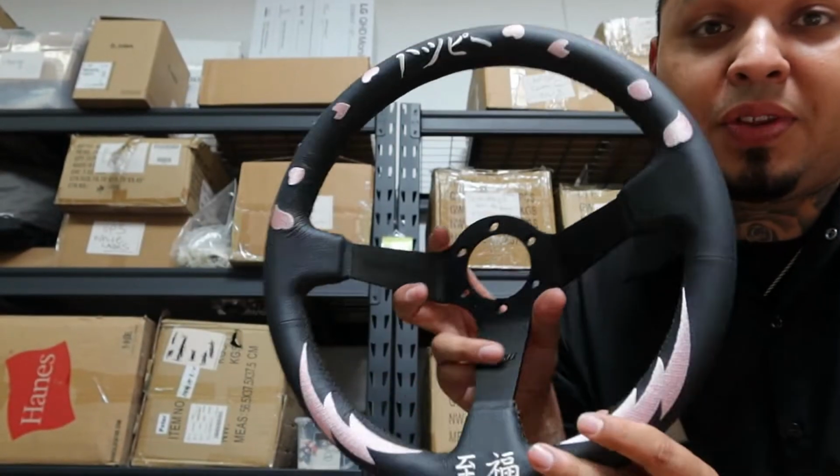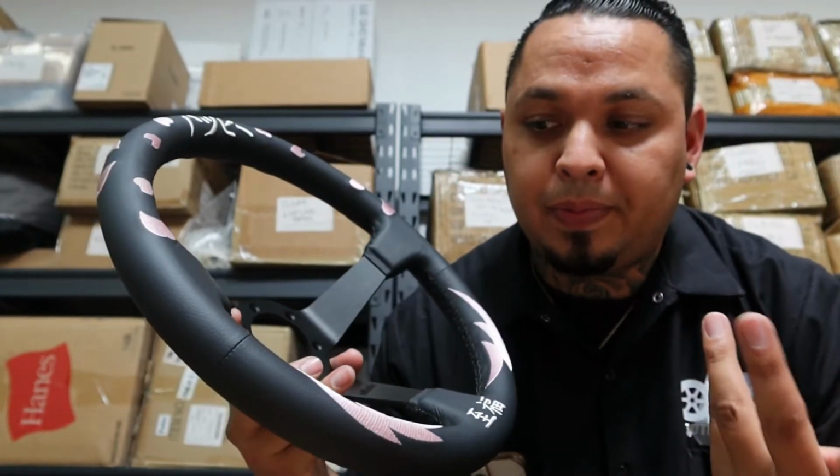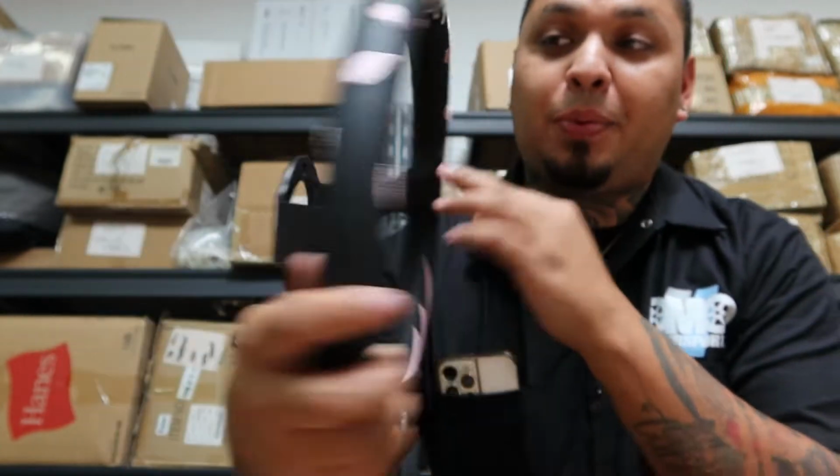Alright guys, so there's only so much I can really show you guys here with the background of where I'm at, but I kind of want to show you guys and introduce you guys to some of the steering wheels that they have on offer that we're going to be able to hold. They're opening up basically a setup for me to be able to sell their stuff, so that's kind of cool, and I'm actually honored. So check it out, pretty cool stuff here.